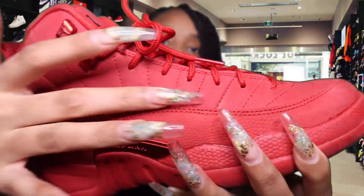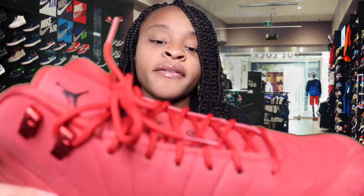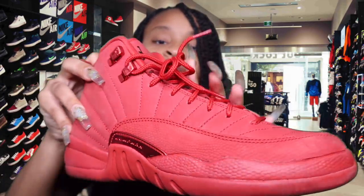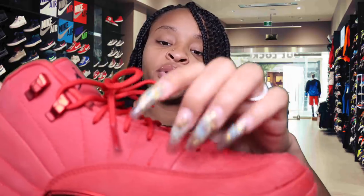These shoes are more on the suede side, so definitely be careful, because if you get these dirty, it might be a little hard to get it off. So definitely be careful when you're wearing these. It has suede going all around it, and then these little accent parts are more like plastic. And this part is also like that as well, and it says Jumpman on it. So these are really, really cute. Definitely a must have. The shoelaces are a different red, a darker red. But yeah, it's really, really cute, and it has black going down the back of it, and a 23, and it says Jordan as well, just like the other 12. So this shoe is definitely really, really cute.